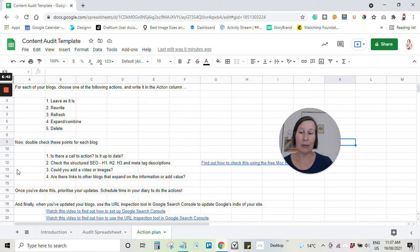The second thing to do is check the structured SEO. Now this is a bit where people usually start to panic. So H1, H2, H3, meta tag descriptions.